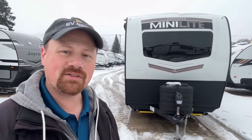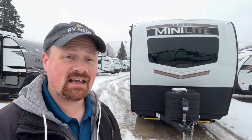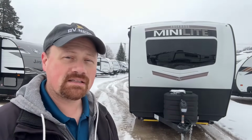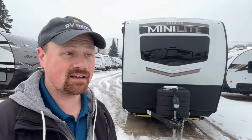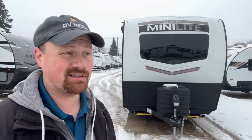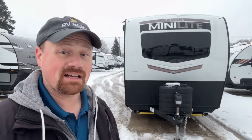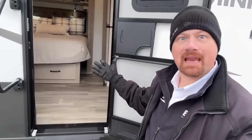Specifically, the one that always jumps out at me, they have so many good models, it's hard to narrow it down. But the 2516S Mini Lite, it's brilliant. Under 26 feet tip to tail, they gave us a full true queen bed slide and a crazy compact living room kitchen that doesn't make a lot of accommodations. This thing just rocks my socks, man. I still can't believe after all these years, nobody else has been able to do this.